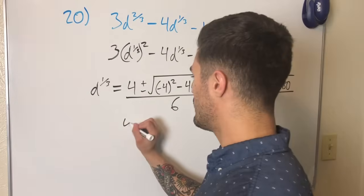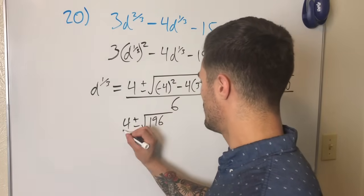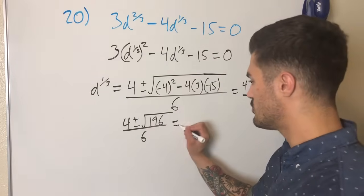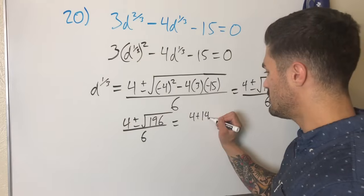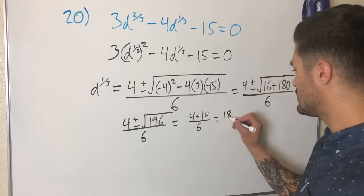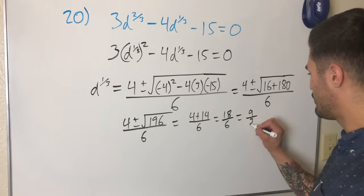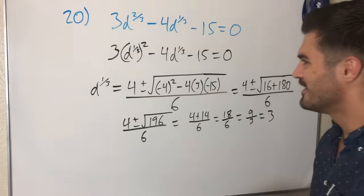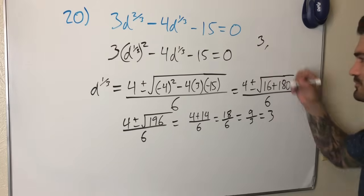But let me go ahead and write out each step here. 4 plus or minus the square root of 196 over 6, so this actually equals 14. My two solutions are 4 plus 14 over 6, which equals 18 over 6, which equals 9 over 3. Isn't that just 3? I don't know why I didn't just go straight to 3. Oh man, this video is long. All right, so one solution is 3. I'll write that up there.